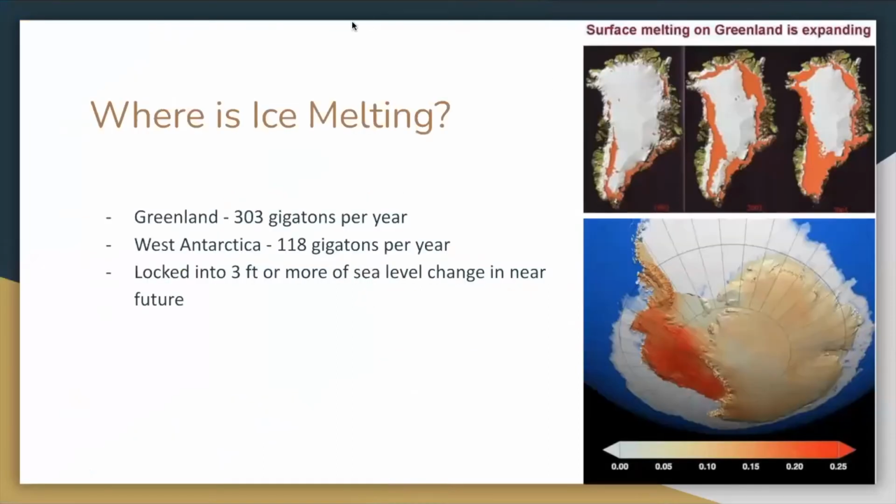So, where's the ice melting? The majority of it is coming from Greenland, with a whopping 303 gigatons per year. As you can see in the top right, the red section is the increased amount of the ice cap that is melting and refreezing, but less and less is being refrozen each year.